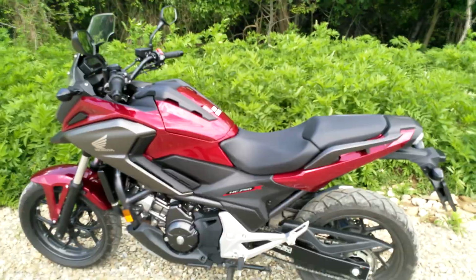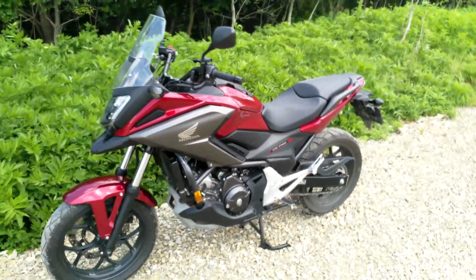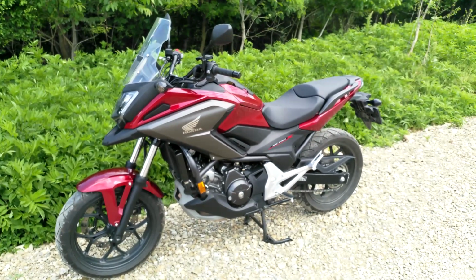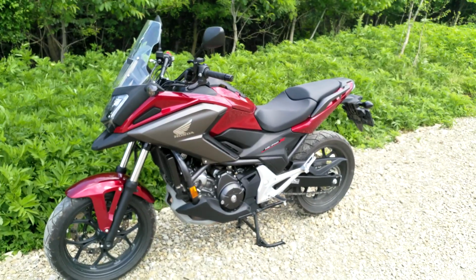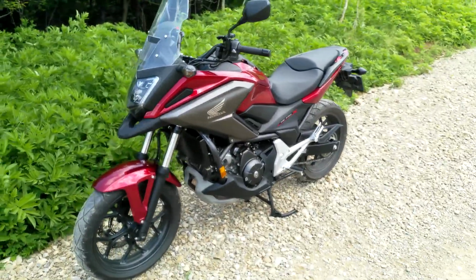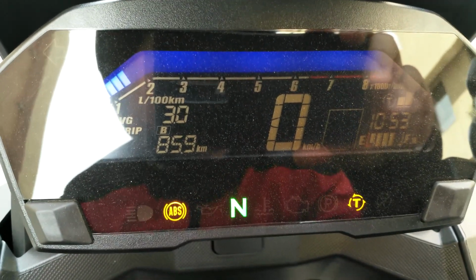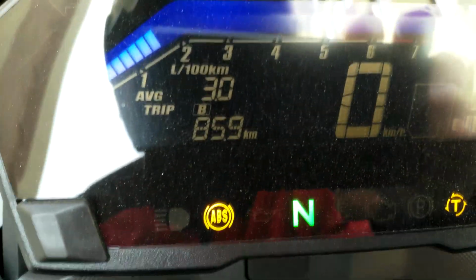This was the lowest fuel consumption which I had in 4,000 kilometers, which I made 90% in the city, but that's a different story. In the city, in the traffic, I could not get lower than 4.2. Normally it's 4.5 in the city, but outside the city you can easily get 3. So we have an average after 86 kilometers of 3 liters, as you can see.